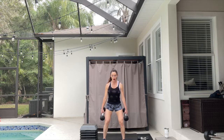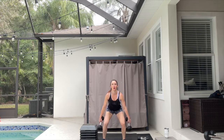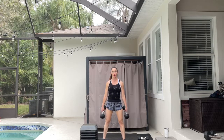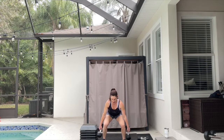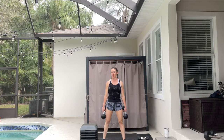All right, let's squat down. Second set of three. Whew. Bringing those hips back. Whew. Really sit down into it. Weight is on your heels. Whew. So let's talk about the weights that you're using. Do you need to significantly reduce the weights that you're lifting when you're pregnant? The answer is no, but you do need to adjust accordingly.